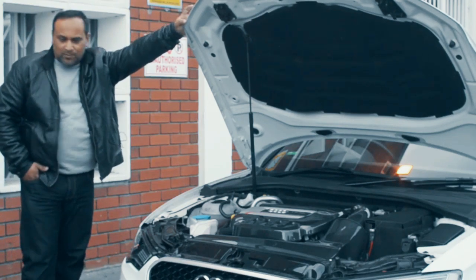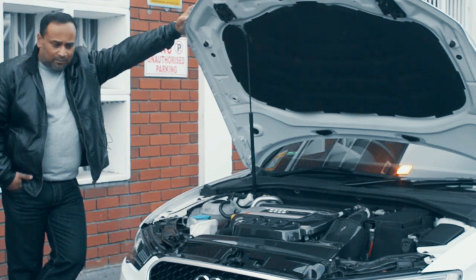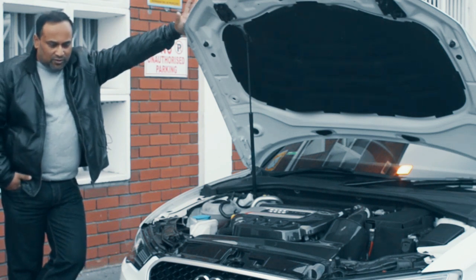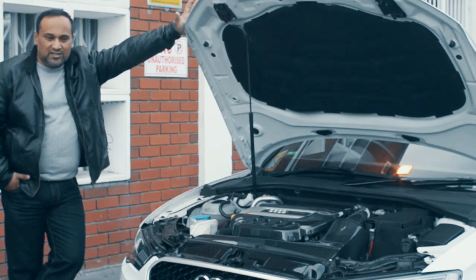Then the exhaust has been built by myself. It's running an 89mm downpipe all the way to the back, splitting down to a 76mm exhaust all the way to the back. My whole criteria with the exhaust was I wanted a car that wasn't loud.